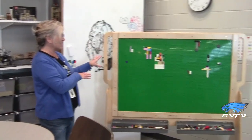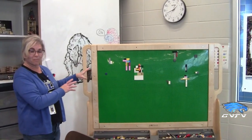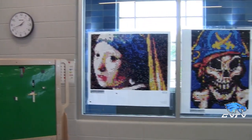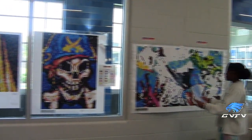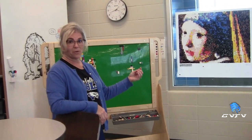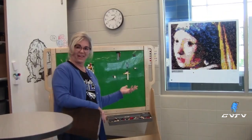We have the stand for people who would like to create a board with Legos, but then we also have some of these fun stick-togethers, which are pictures that you can put together by using the letters and then coordinating the colors that go with the letters. Make sure you guys go check it out sometime.